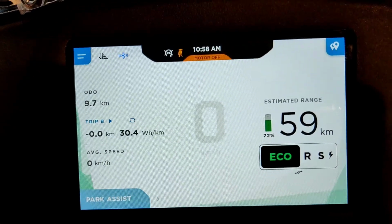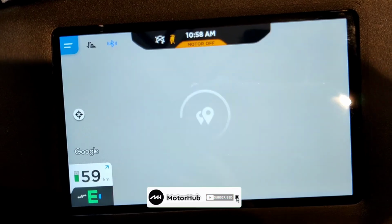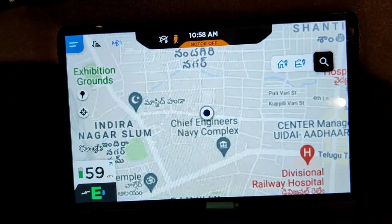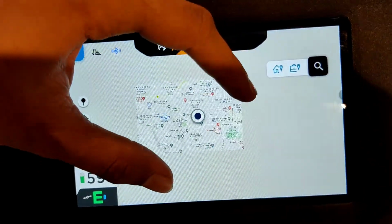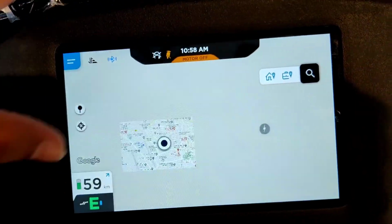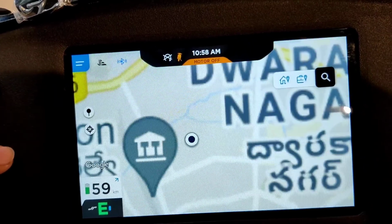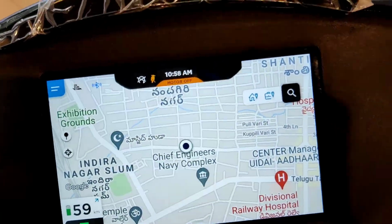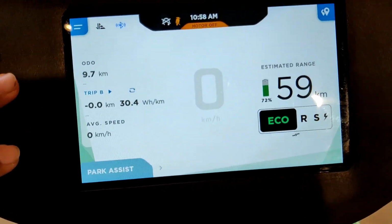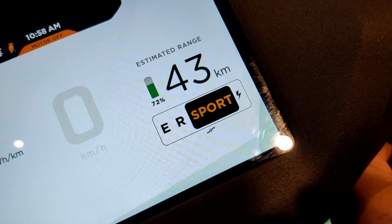And you get a 7-inch LCD touchscreen which is IP65 rated, and it produces a brightness of 800 nits, which is also good under sunlight. And you also get navigation. And on the top you also get the info regarding kill switch, side stand indicator, time, etc. And on the bottom left you get the charge remaining and then which drive mode the vehicle is in, which is eco currently. And this is the main screen which shows range, odometer, and this is to toggle between the ride modes, which is eco, ride, sport and warp mode.